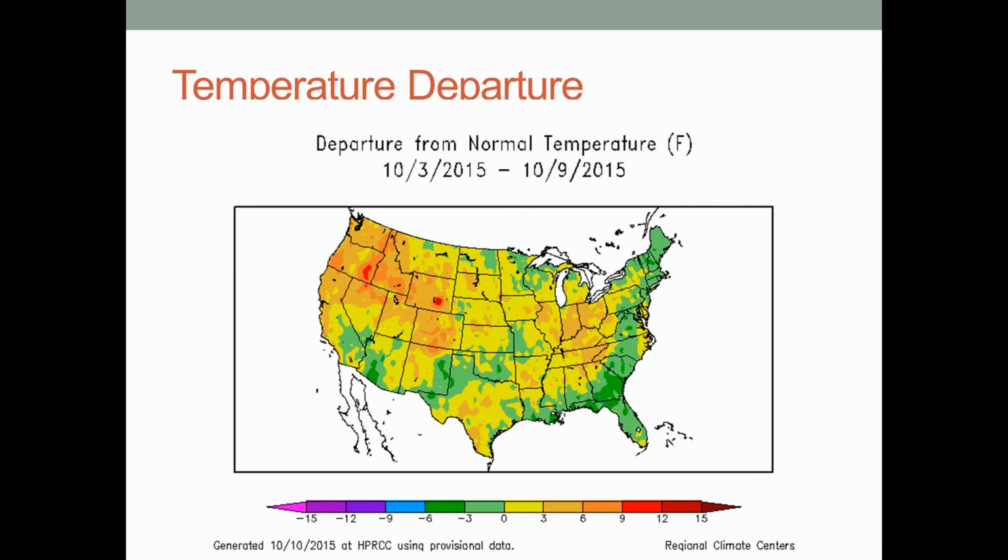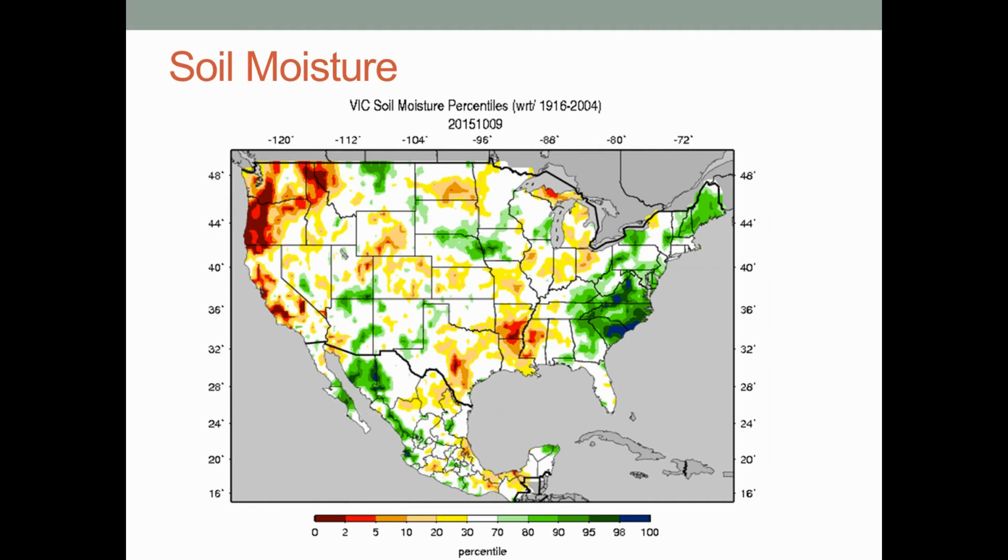Now, temperature departures, a little bit above or a little bit below normal, nothing really extraordinary. Now, these averages, though, we got to that by some variability. And that's what we're going to be seeing this week again, where the temperatures fall below normal for a while and then rise above. So this week's going to be very similar to last week, with the front passing through and giving us some variability.